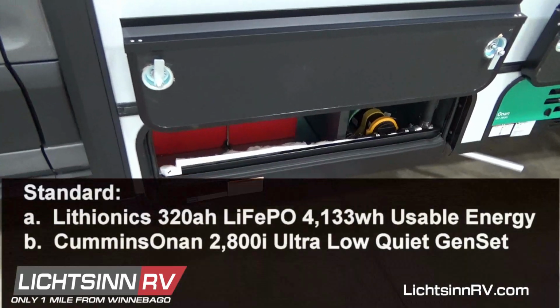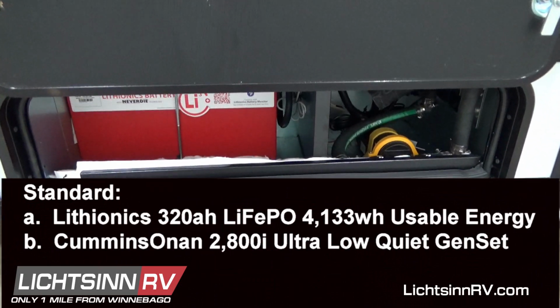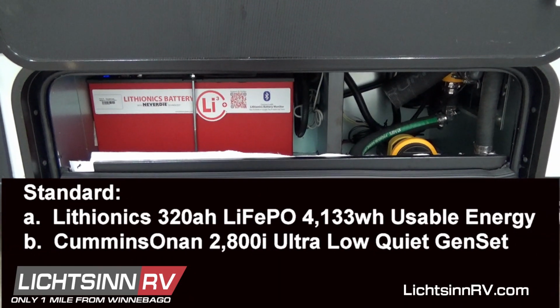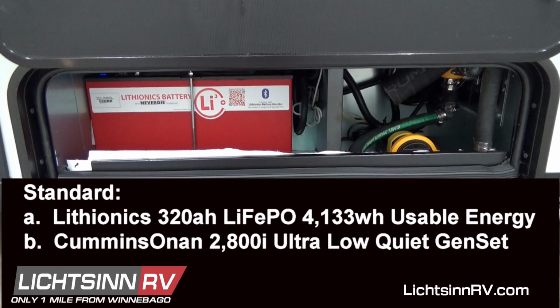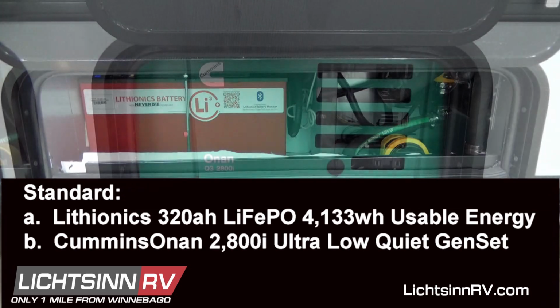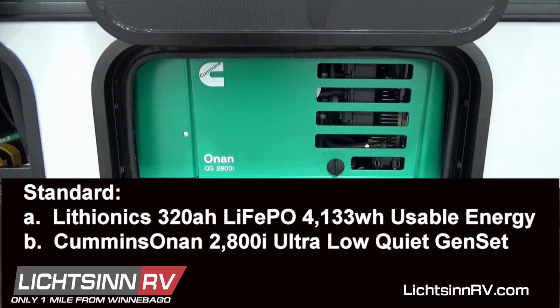Standard is a Lithionics 320 amp-hour battery providing 4,133 watt-hours of usable technology, paired up then with a Cummins Onan 2800i ultra-low quiet, ultra-fuel efficient generator that supplies fuel off of the top 3/4 of the fuel tank.